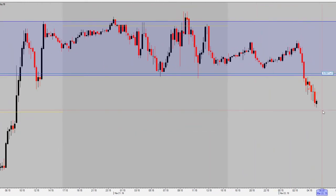Yeah, so this is the trade this morning, guys. I'll recap here in a little bit for the week, show you guys what's going on with the account, and we'll get ready for next week.